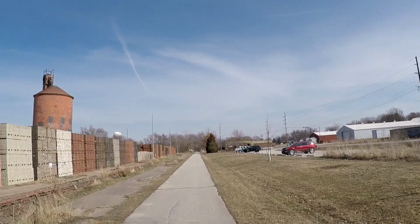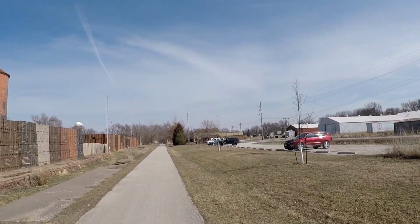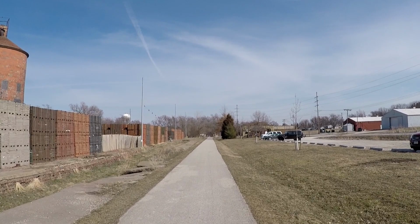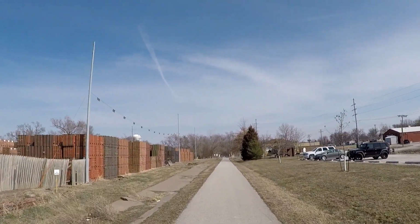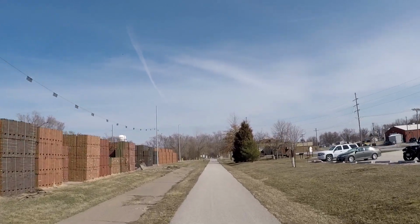Past the Brickyards at Adel. Getting back to our car at the trailhead here in Adel. And over there to the right is our destination for lunch, the Brickyard Burgers and Brew.